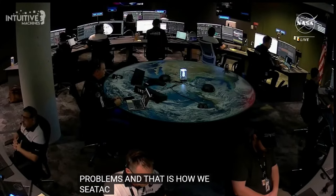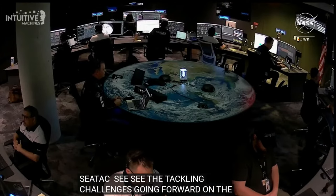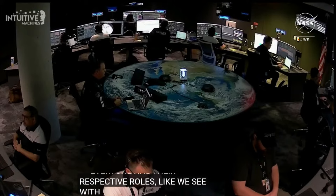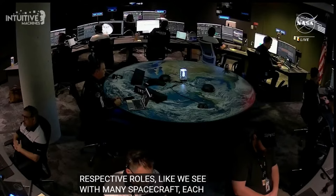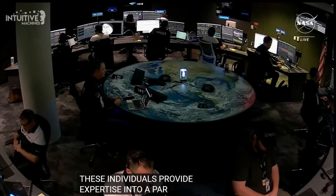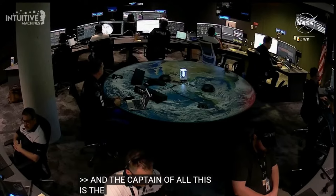And it takes everybody in this room, and everyone has their respective roles, just like we see with any spacecraft. Each of these individuals provides insights into a specific spacecraft subsystem. And the captain of this whole thing is usually the mission director. In this case, this is Blue Team. That is Dr. Tim Crane. He's our co-founder and chief technology officer, serving as mission director today.